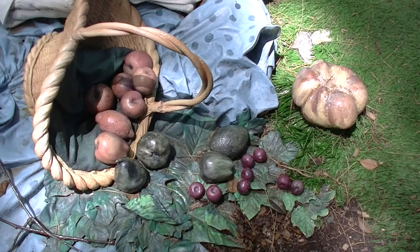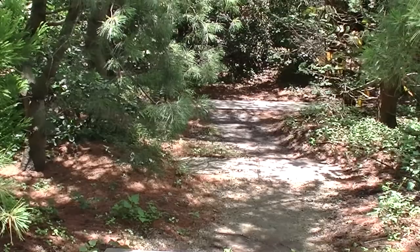It's hard to believe. All this is made of metal. Some of the walking paths take effort to discover.